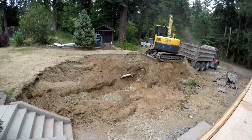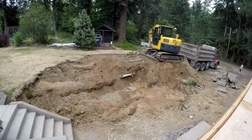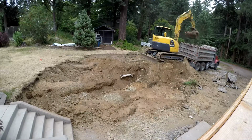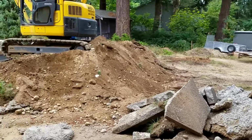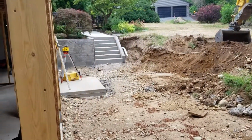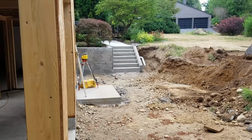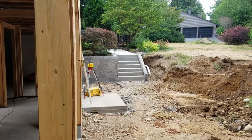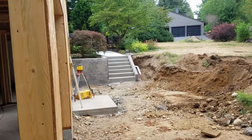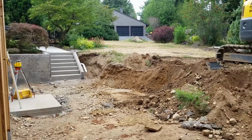So I think we're up to 5 trucks now, and it doesn't look like that much has been moved away. Okay, we are getting on it. A lot of the concrete's been picked out. There's the laser for grading. He's checked the grade a couple of times, but we're not using that yet.